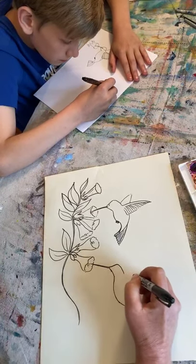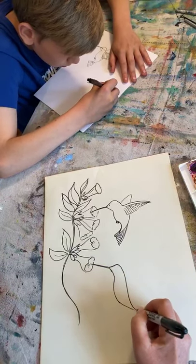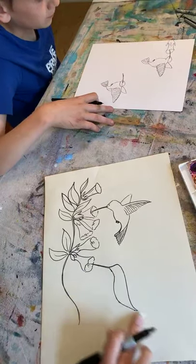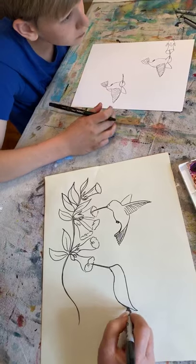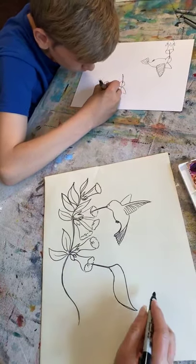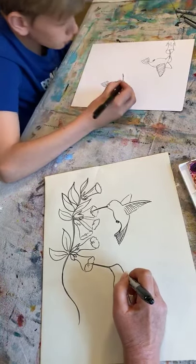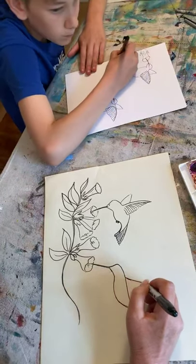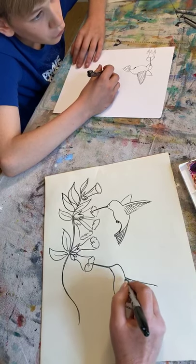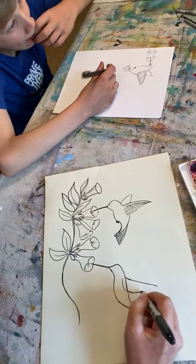All right, so now I want to bring the back down and I'm going to connect it right onto the tip of this. So there's his tail. This one's got his tail all close together. This one, the way he's flying, I think it's more spread out. Okay, so now a wing, the closest wing to us, is going to go out more downward, not so much straight out. And then I guess the wing would kind of be on the body here.